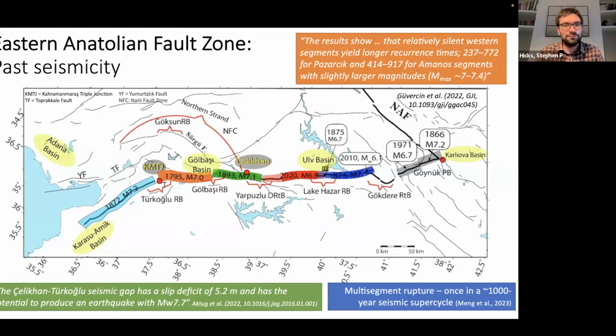Essentially, what we saw in the recent magnitude 7.8 earthquake is that several of these fault segments, this 1893 segment, 1795 segment, and 1872 segment, all went in one earthquake. And so a new preprint by Links and Mengetor has basically classified this as a sort of once in a 1,000-year multi-segment rupture, as what might be classified as a seismic supercycle. So rather than individual segments going every 1,000 years or so, you actually have a cascade of rupture along all of these segments, which generates a much larger magnitude earthquake.